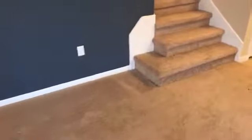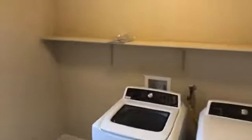Okay, and then you come out. I think you are going to put your entertainment center here. So, you have your laundry room, utility room in the front. Very nice size of laundry room. Okay, here we are coming up to check the other half story.